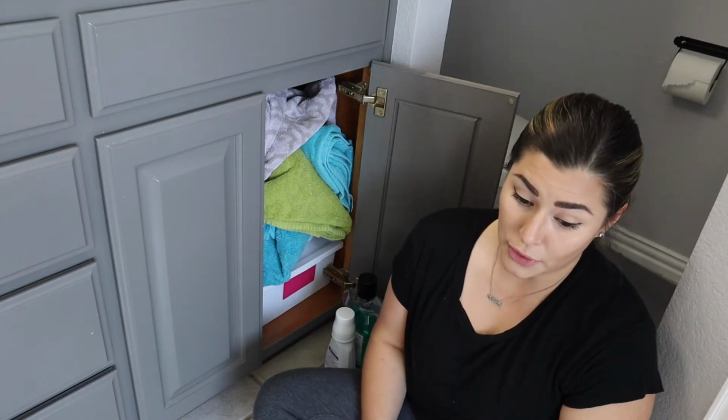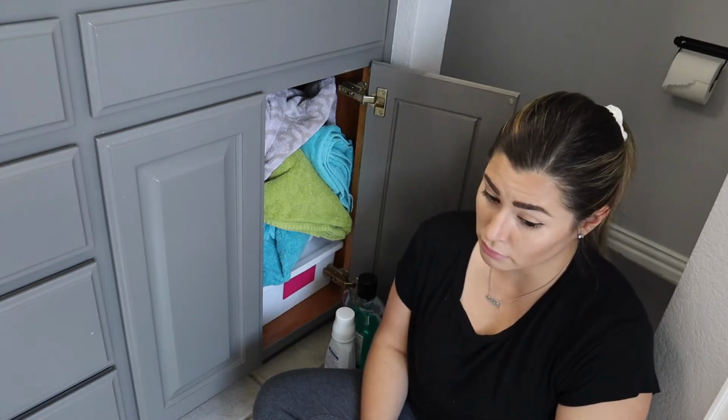Mess in my bathroom. I know you guys can't see it, but I can. And boy.